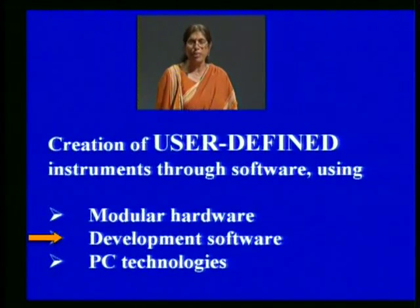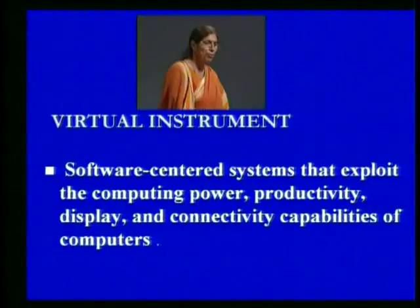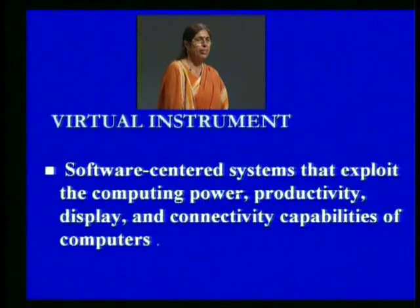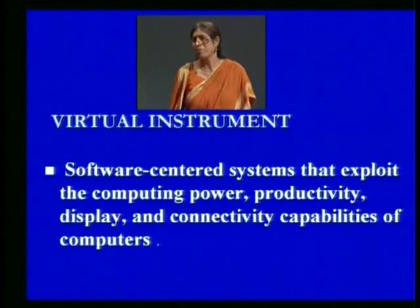Then development software will be there, like, as I told you, LabVIEW from National Instruments. Then PC technologies, display technologies. So a virtual instrument can be defined as a software centered system that exploits the computing power, productivity, display and connectivity capability of computers. You have the net on your computers, so whatever reading you have taken, you can send it anywhere across the world. That is why the concept of remote lab has come. There is a lab in your department, but anybody from across the world can access your lab. That's the concept of remote labs.